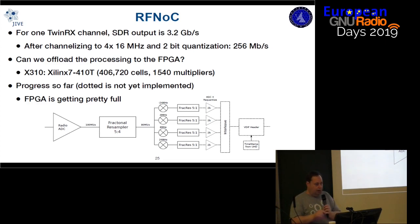And that gives me 16 megahertz of bandwidth. Then I should quantize it to 2 bits, and I need this AGC. I should interleave them, and then I should add the actual VDIF header and the timestamp.